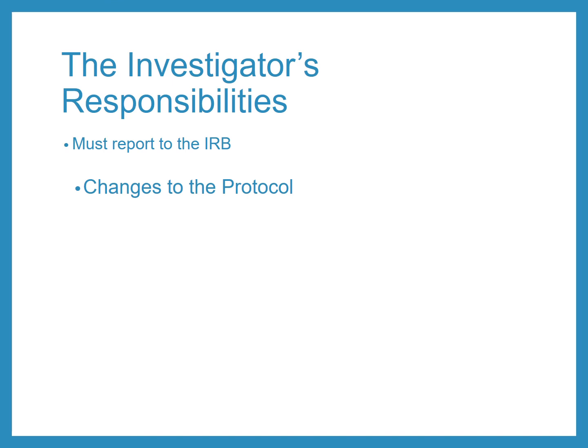The investigator's responsibilities, which is sort of your responsibilities, right? There are ongoing conversations with the IRB, and these things have to be reported to the IRB. Any changes to the protocol. I mentioned before that it could be revised, so if the protocol has any revision to it, the new version has to go to the IRB.